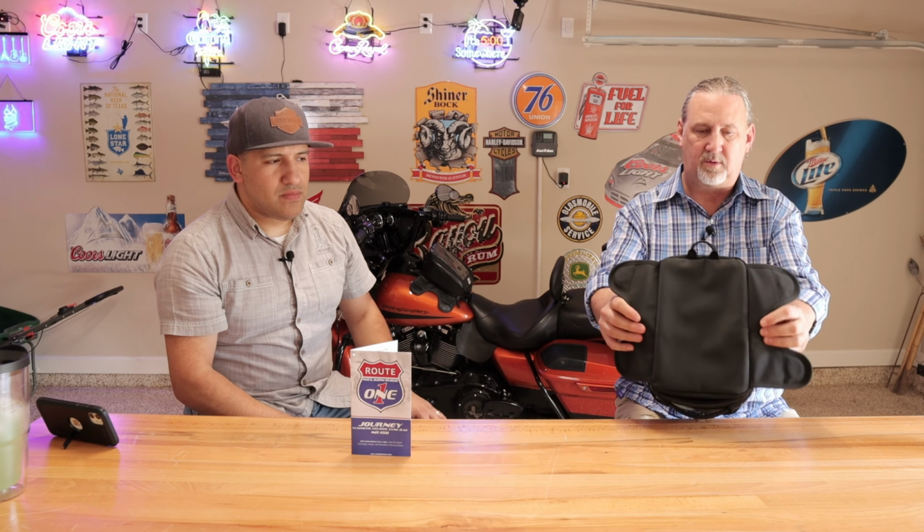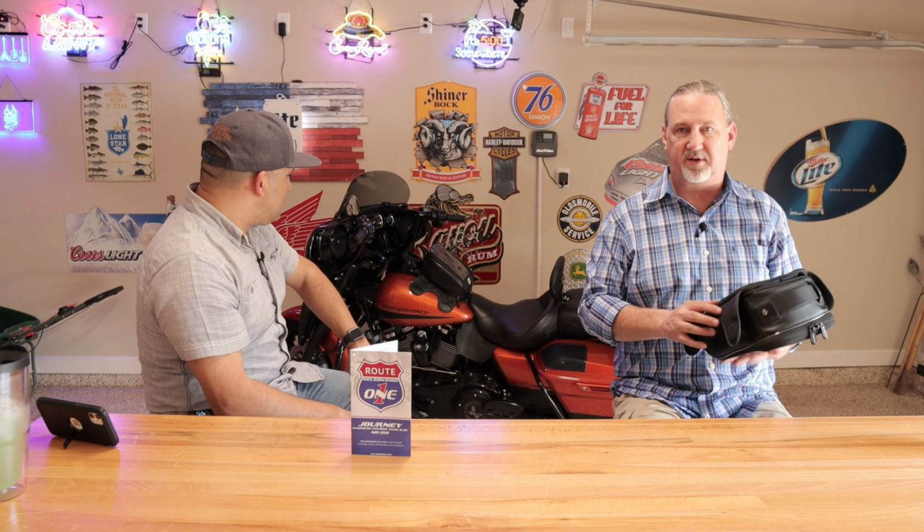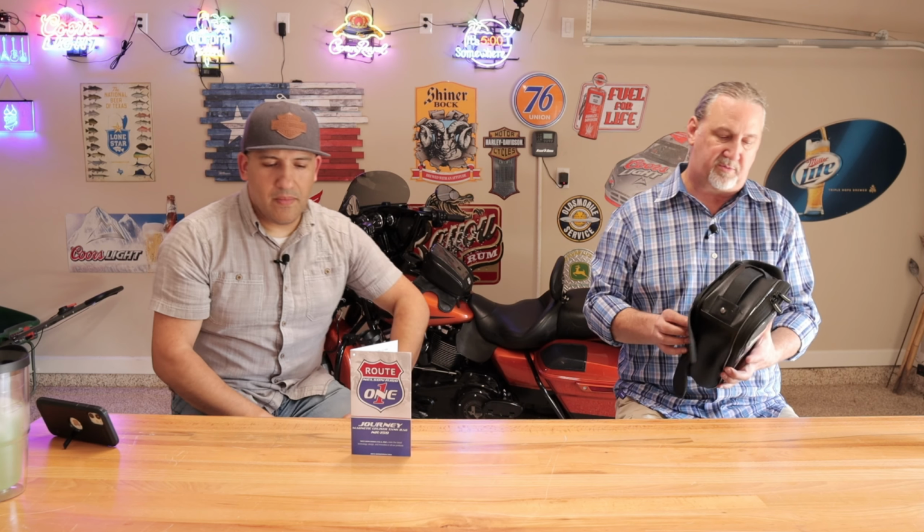Yeah, these have to get around the center console so that it gets a good spot on the tank to connect to. So yeah, this actually fits pretty good. You can see on this bike, it has a big footprint, which is pretty cool.